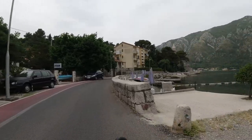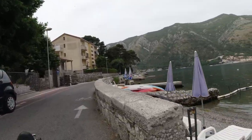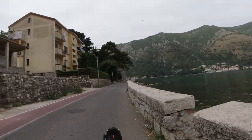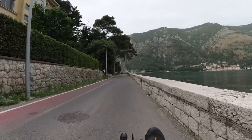But the main reason why I start to film again is because I think that these walls in front of us are the walls of Kotor.